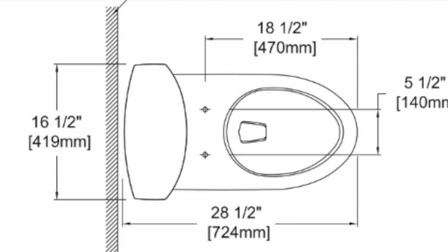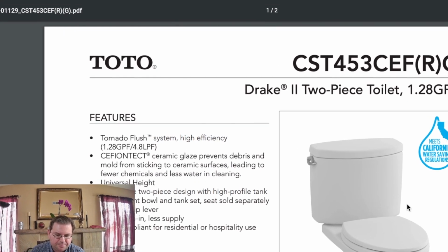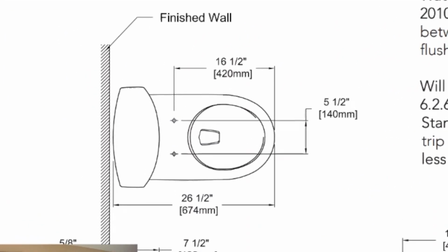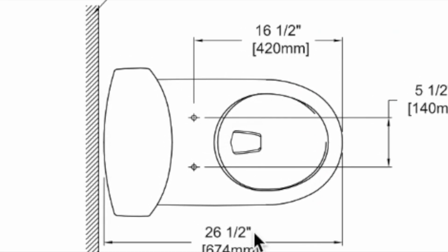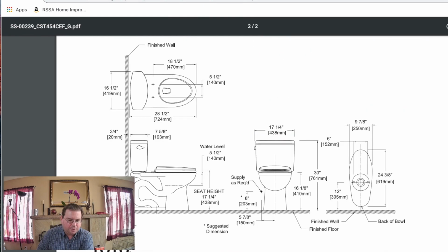inches of this particular toilet, and it has more or less an oval shape or elongated bowl. The other option in this same exact toilet, same exact flushing system, you're going to have a round front or 26.5-inch overall projection with more or less a rounded bowl rather than that oval elongated. So that is the style difference between the two toilets. But it goes a little deeper than that.